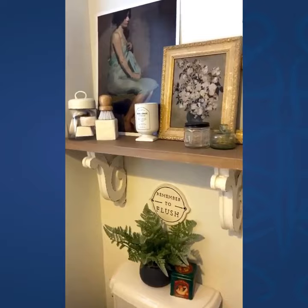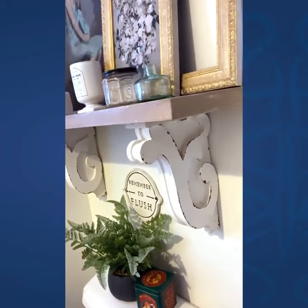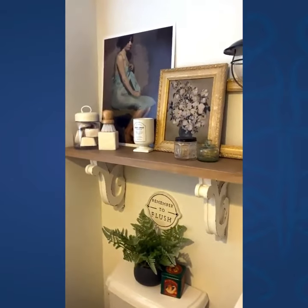I do love the fact that it comes with these huge corbels and that they're chippy looking. They're so pretty. And yeah, it's such a beautiful piece.